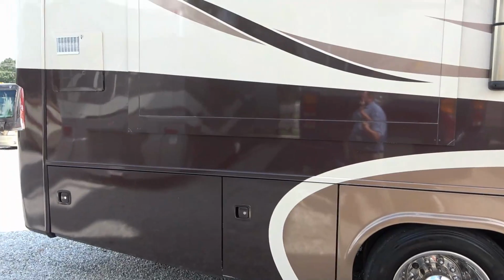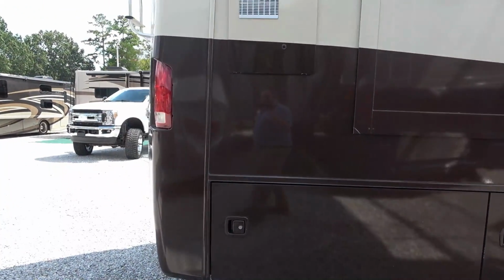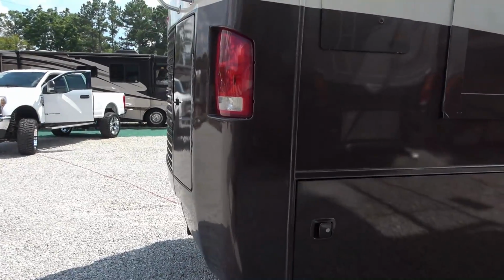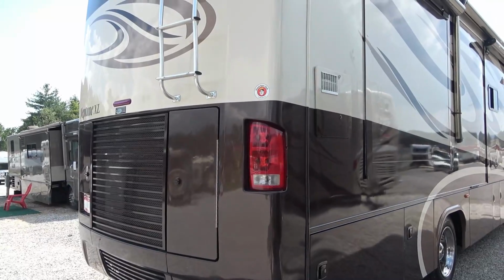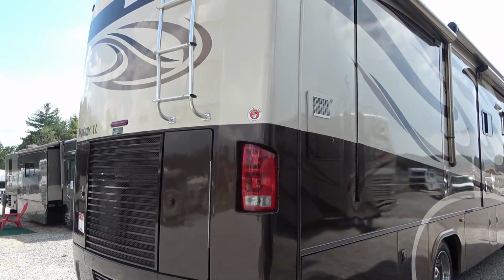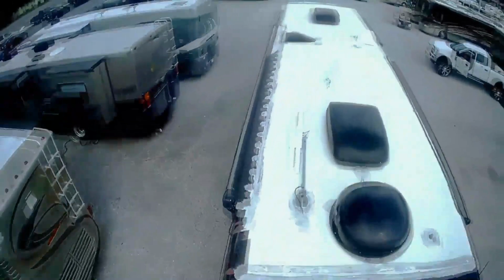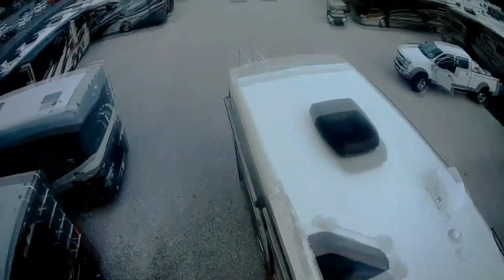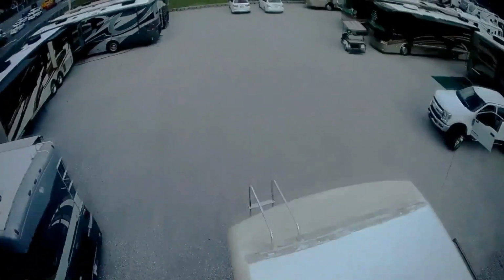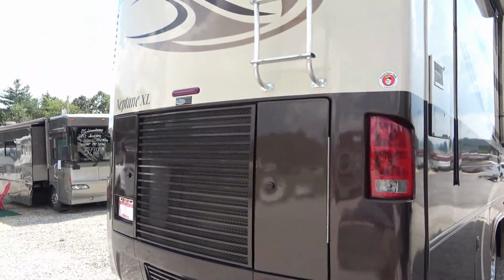And looking around it, guys, this thing is in excellent condition. Fiberglass roof, and if y'all will hang tight a minute, we'll pop a drone up, take a roof shot. So hang on 1 second. All right, guys, hope that came out all right. Like I said, we're looking around it.